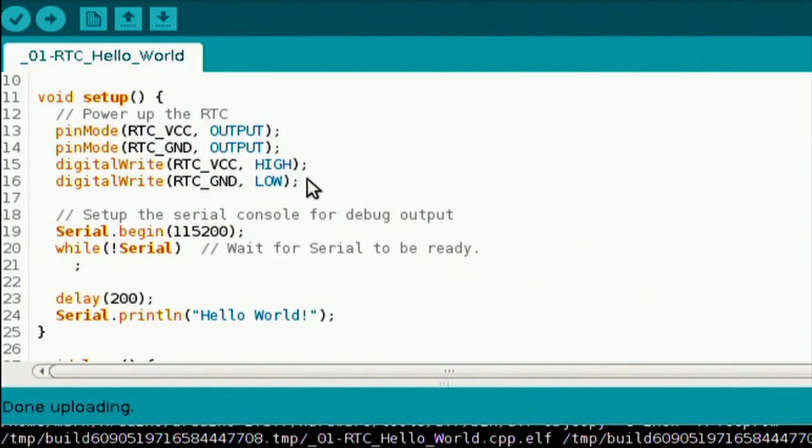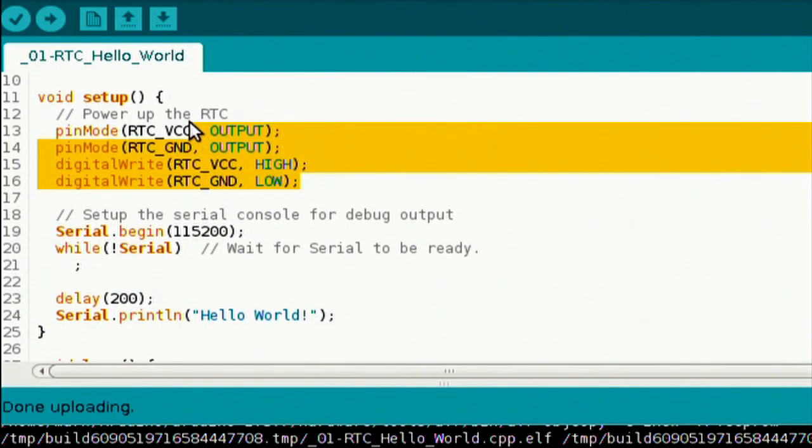And this saved me from having to put the real-time clock on the breadboard and then run a bunch of wires to it. Right? It's just kind of a cheat that I did. Straight in. But it works. So we have powered the RTC in those four lines.